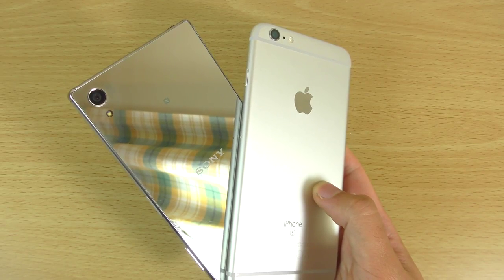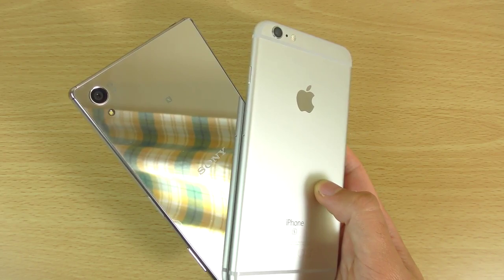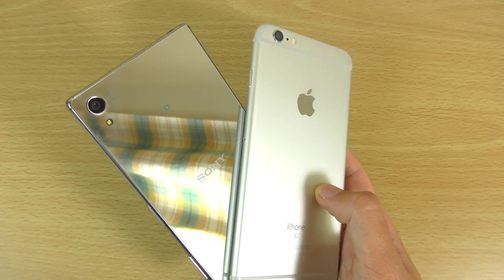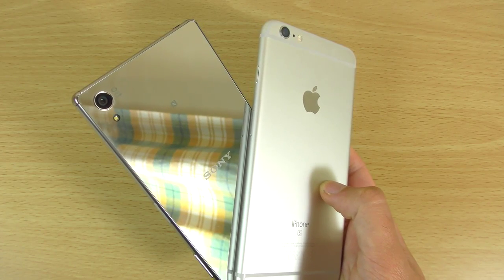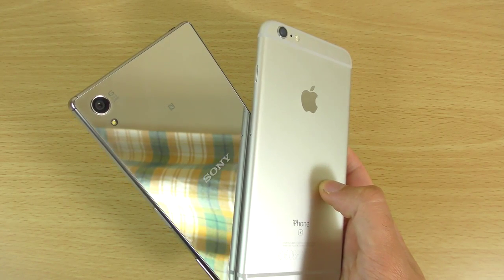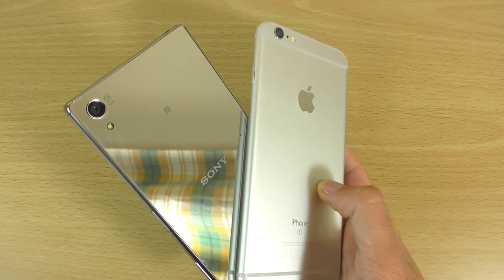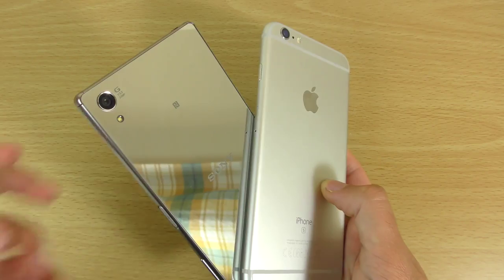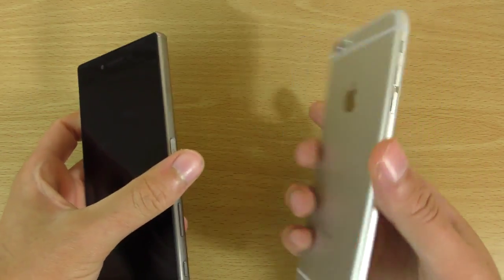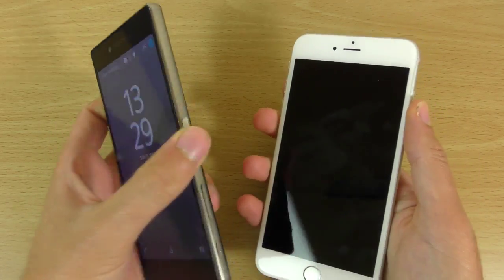Hey guys, so I want to do a quick little speed and camera test here between Sony's latest and greatest, the Sony Xperia Z5 Premium, and Apple's latest and greatest, the iPhone 6s Plus on the right. So these are probably some of the best handsets you can get on the market right now. Wanted to check out which one is giving you the better speed and performance between these two. Very beautiful handsets, you can't criticize them in terms of the build quality.